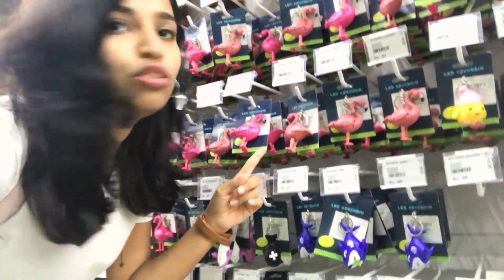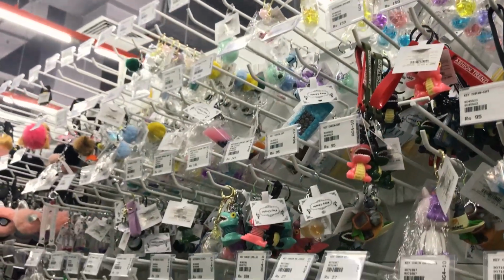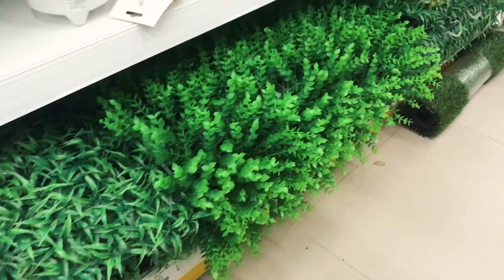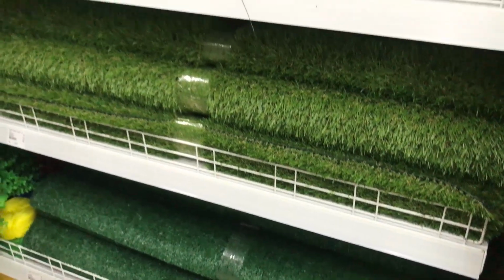Look how cute these are. These are keychains. There were a lot of keychain options to choose from, and the keychains had interactive features, like some had lights, some had sound, or maybe a mirror or something unique. You also have these grass panels that you can install all by yourself in your home.